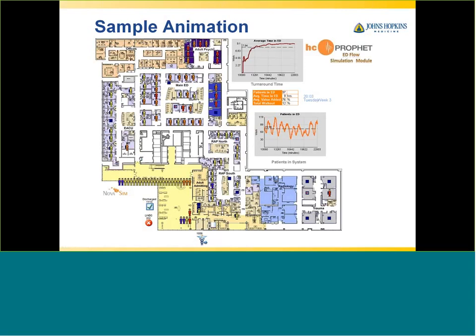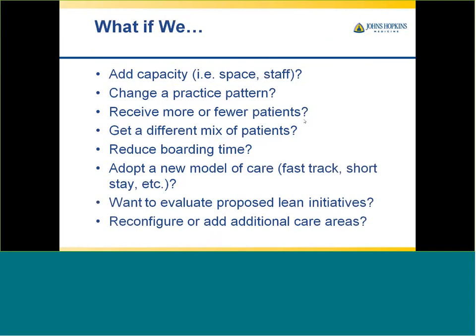We'll go into that example in a minute. Next slide. So some of the questions that we can ask, and these are just some of them that we've actually asked here at Johns Hopkins in the past 10 years. Kerrie has been working with us for that amount of time and used discrete event simulation to give us those answers. One of them is, as I just said, what if we add capacity? What if we add space or staff? What does that do for us?